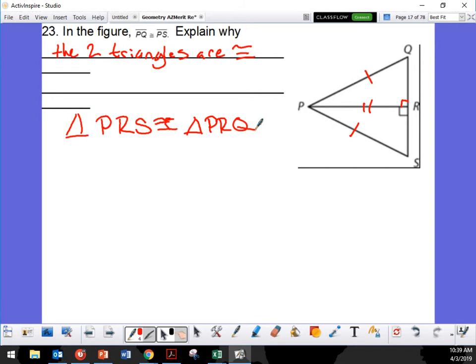Now, super special question right here. Can someone tell me why the two triangles are congruent? Because what? No. What do the tick marks tell me? Angle side. It's one of my proofs. Yes, they do have a shared side, but that has to do with just this PR congruent to PR.